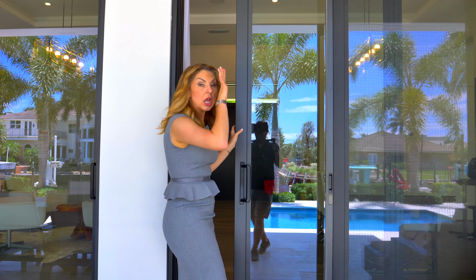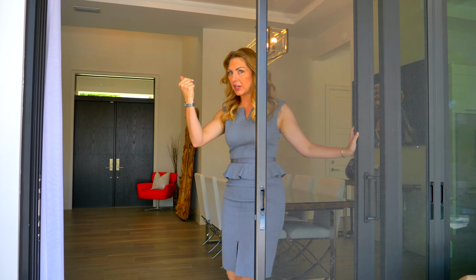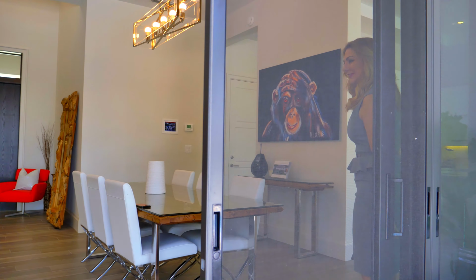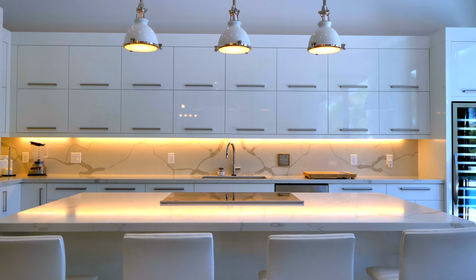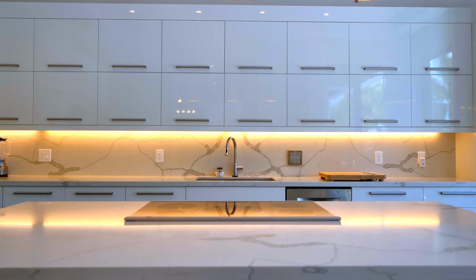Impact doors open three into one, and so you're able to really open this up and get some fresh air. Come on in. The kitchen is open to this formal dining. This is truly a European style kitchen.